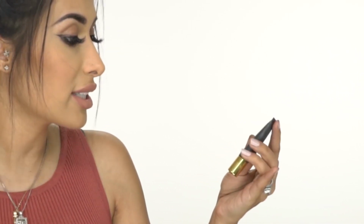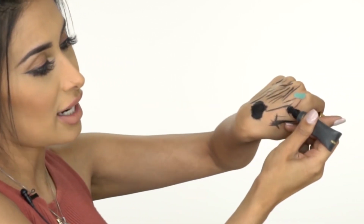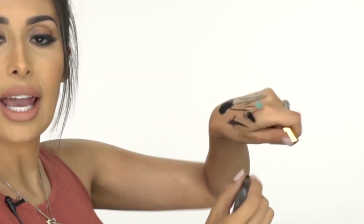Oh, here it is. Yay. It's this one. So it's the Tarteist Clay Paint Liner. And it's really awesome because it's actually a gel liner that is in a tube. So it will never dry up on you. And you just squeeze it out on the back of your hand like that. And you can dip your liner brush into it and it ends up just being perfect.